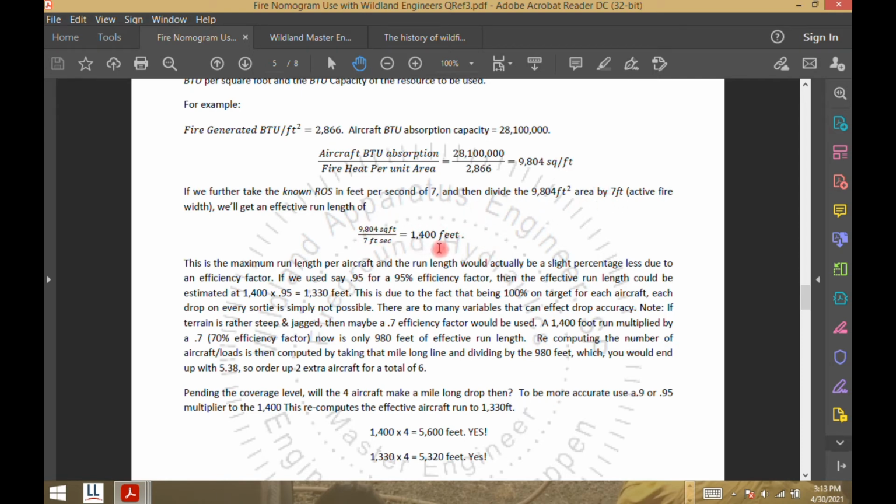If you take that run length and say, well, it's rough terrain, so I might only be 60-70% efficient, which I use an efficiency factor down here, it will recalculate the total length of the run as maybe less than 1,000 feet. So then you start dividing your, let's say, mile-long active fire line by that 980 effective run length, and it will tell you how many aircraft you had to have stacked up sequentially to lay one drop after another.